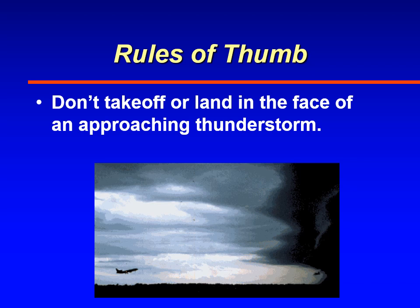So the first rule of thumb, of course, is don't take off or land in the face of an approaching thunderstorm. The reason for that, of course, is that thunderstorms can put out strong winds well ahead of them, and that will result in wind shear. So you need to estimate the distance of the thunderstorm, the life of the thunderstorm, and the strength of the thunderstorm, and then figure out from that what is a safe distance. Sometimes that may be 5 miles, sometimes 1 mile, sometimes 10 miles. So it depends upon all these factors. You have to assess the thunderstorm and determine what type of thunderstorm it is.